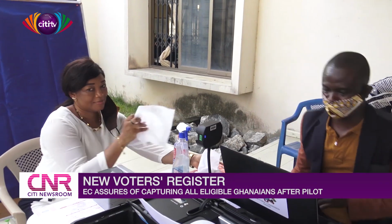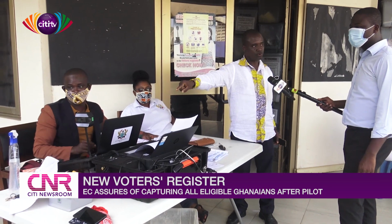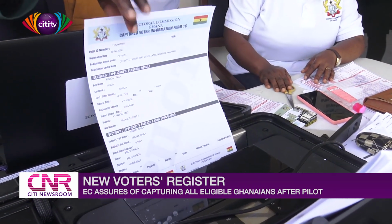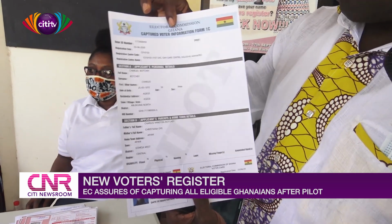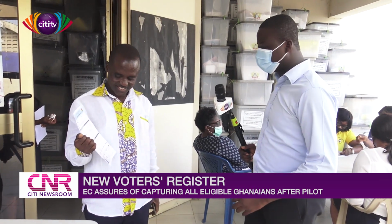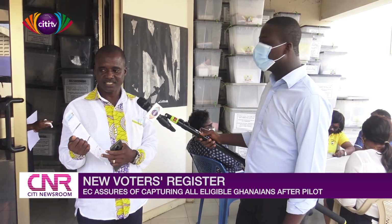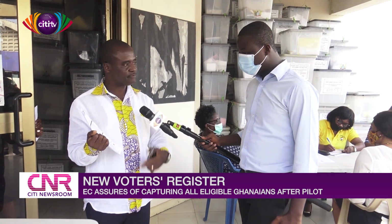The thumbprint scanner is there. Okay. Then the camera is also there. And when everything is done, then it will be printed. So the personal details that were captured with pen on the main form is what will also appear here, printed. Is this to suggest that it's instant? Yes, issuance of ID card is instant. So the moment everything is done here, you get your card before you leave the center.